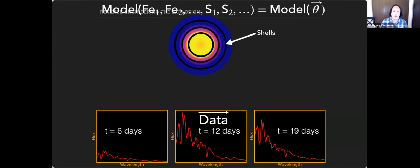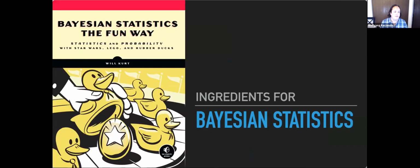And I'm not gonna go there now, but in theory, this is what we want, right? Inferring the model from the data. And now I'm gonna do a brief detour to Bayesian statistics. I'm not gonna do it the fun way. I encourage you to read this book where it's the fun way. I'm gonna do it the boring way.